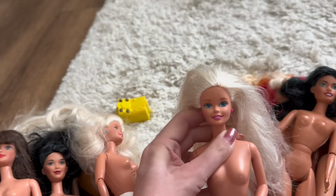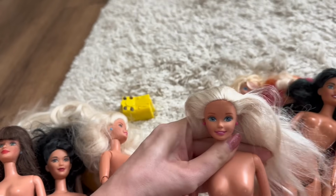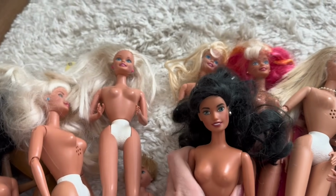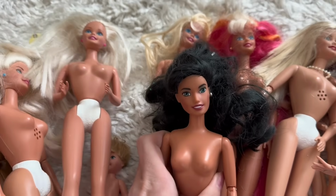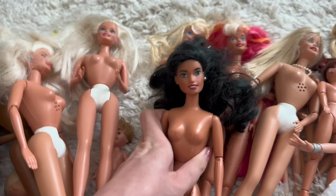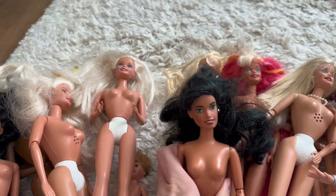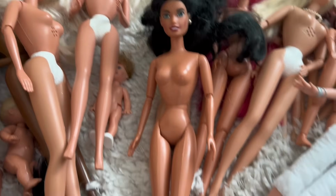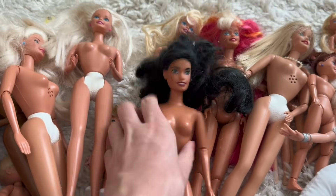We have the Easter, I think it's Easter Bunny Barbie, or Russell Stover Barbie, or whatever. Super beautiful face. I love her. Esmeralda, she was one of the reasons I bought this lot. Same with Tammy. I'm super excited to get her. I love the Disney dolls from this era. They are my absolute favorites. I wanted her so much as a child. My best friend had her, and there were so many times I wished that she could be mine.